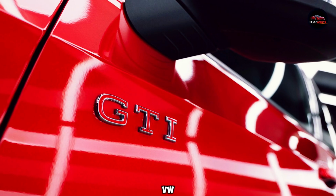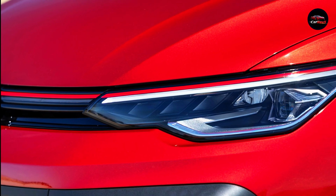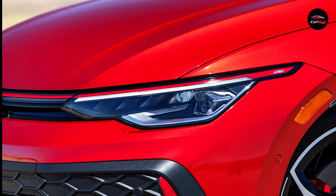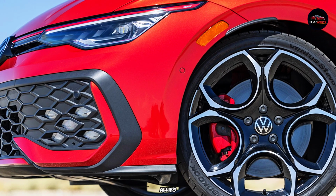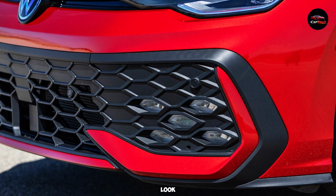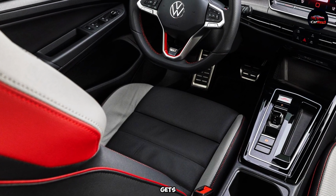On the outside, VW didn't go crazy, but they did just enough to make you stare. You've got new LED matrix headlights, a refreshed front fascia, tweaked LED taillights, and those bold 19-inch Queenstown alloys that just nail the stance. It's still that perfect don't-mess-with-me daily driver look. Clean, sharp, confident. Step inside and the story gets even better.